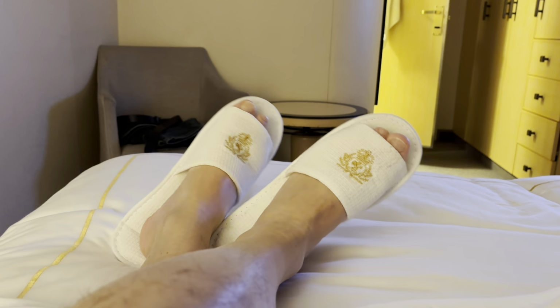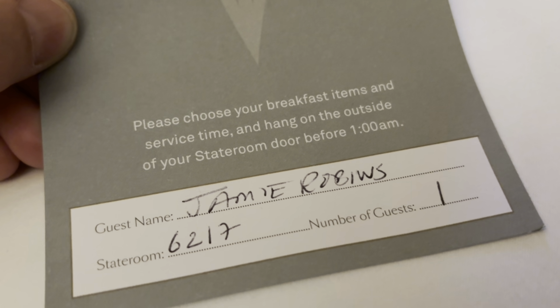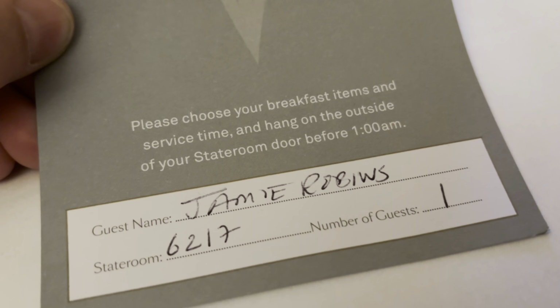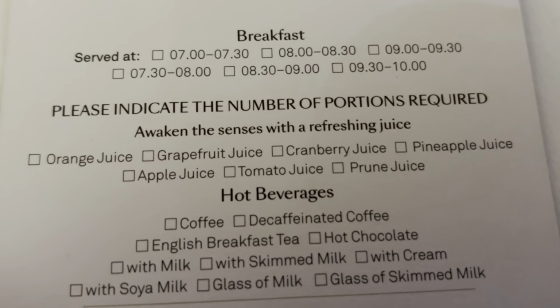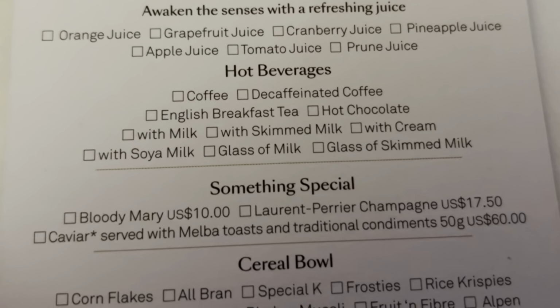Comfies are now on, and look at these bad boys. I love the fact that you can get a proper hot breakfast and hot drinks delivered in the morning without having to pay any extra. I am in love with this idea. I hope it's a good one. Hang this outside your stateroom on your doorknob by 1 a.m. And simply choose your time slot and indicate the number of portions required.